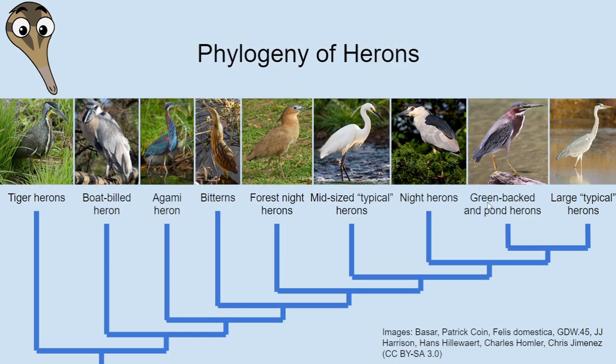And I think probably the most famous thing green-backed herons are known for is that they're one of the herons that will use bait to catch fish. So they'll take feathers, for example, and put them on the surface of the water, and fish will come over and investigate. Hey, what's this? Is this food? And then they become the food. So that's pretty neat.